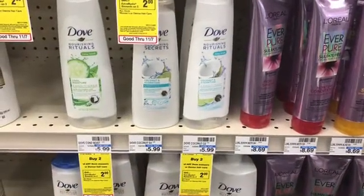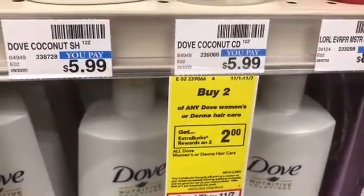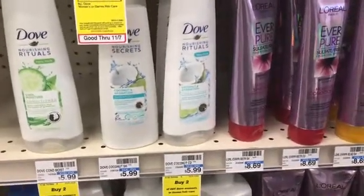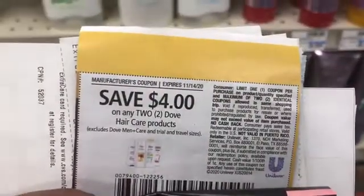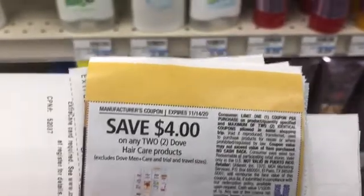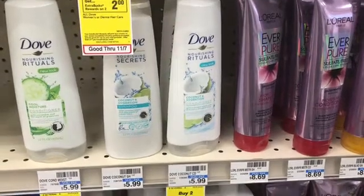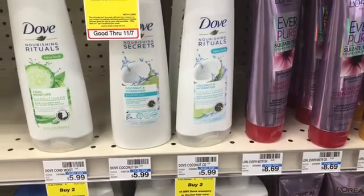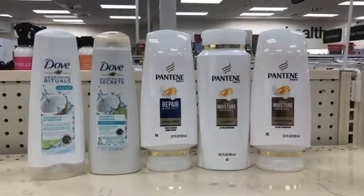In addition to the Pantene, I'm going to pick up the Dove hair products. So these are on a buy 2, get $2 in extra bucks. They're $5.99 at my store, a little bit higher than I anticipated, but that's going to make the cost $11.98. I'm going to use this $4 off of 2 Dove hair care products coupon from our November Unilever. I also have the $4 off of 2 digital that I'm hoping will come off as well. That's going to bring the cost to $3.98, getting back the $2 in extra bucks, making the final cost $1.98 or 99 cents each. So here are the hair care products I'm picking up in this transaction.